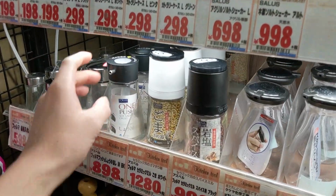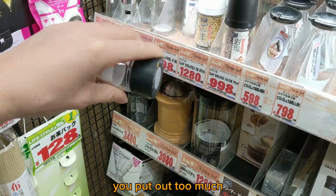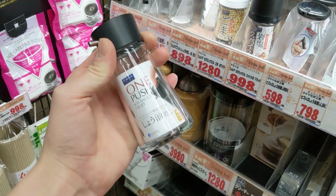Next, I think this is kind of cool. One push soy sauce. So usually when you have these soy sauce containers, you put out too much, but no problem with this one. You just need to push once and control the amount of soy sauce that comes out. So this is pretty cool.